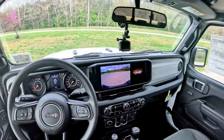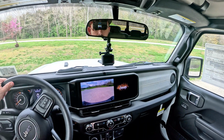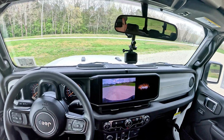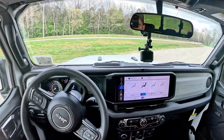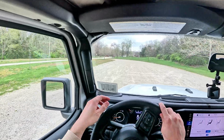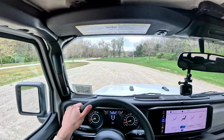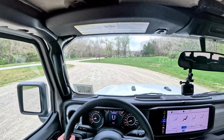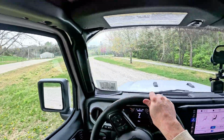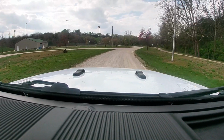So we'll say the clarity on this reverse camera, extremely good. Like I said, I wish it would take up the whole screen, but not really any complaints. Let's take it through this gravel lot here, and we will see how the suspension rides. So it was a little rough. Kind of expect that in a Jeep, especially one at the lower trim level, which it is the Sport. Turning radius, really good. This truck feels really small, which I kind of like. Great visibility out the front, as you can see here.